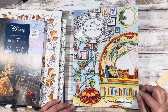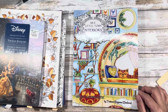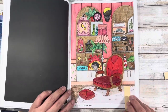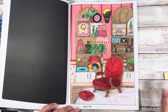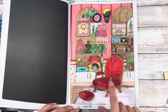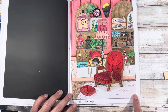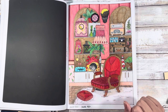This is another one that I picked up in March, Nice Little Interiors. I thought I had Nice Little Town 4, but this is the one I have instead. So Nice Little Town Interiors, also by Tatiana Bogema-Stalova. And this is the one I finished. Again, I didn't go in with a plan, and so I think I would have done the walls differently, but because I had done the bookshelves and the chair first, then I thought, well, if I use another color, it might not tie in properly. I didn't know really how to work on the rug, but I love how the chair and the bookshelves came out. Again, it's not the greatest paper.